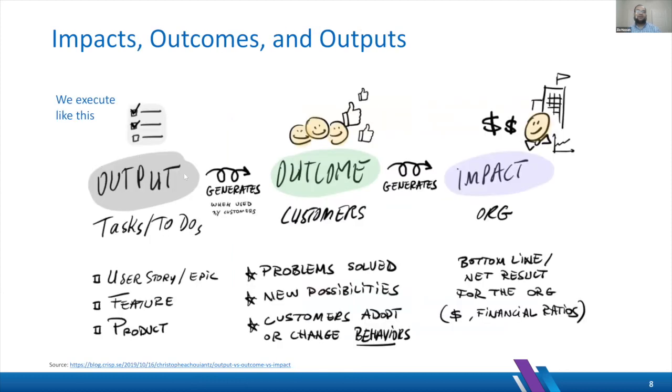So this is where we're talking about the output, outcome, and impact that William was talking about. Outputs are tasks or things that we work on, like user stories, epic features, or we create a product. These are all outputs. They generate outcome when somebody uses them, and we've created these to solve a problem, or it's creating a new possibility for us.